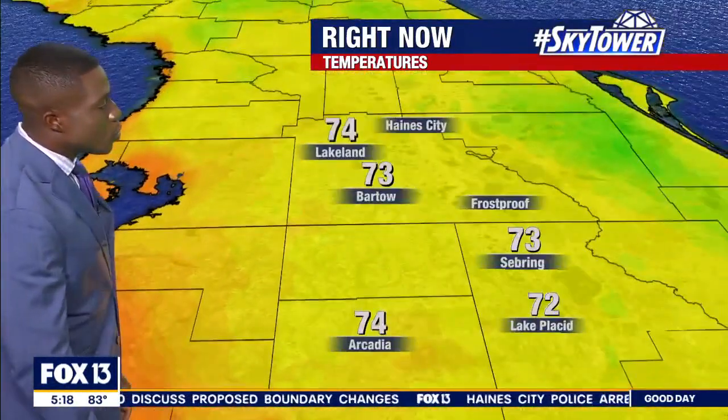80s and 70s, the warmest temperatures along the coast. We still have high pressure to the north, which is still giving us that onshore component of the wind, keeping those morning temperatures elevated. Inland, nice and cozy into the 70s. Upper 80s this afternoon.